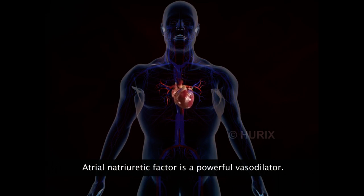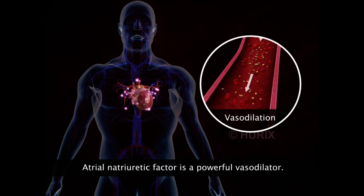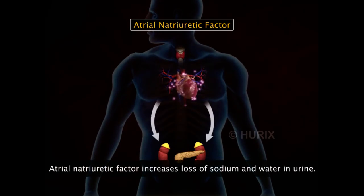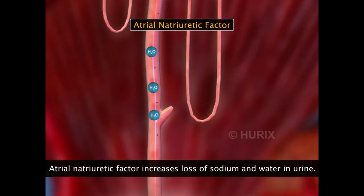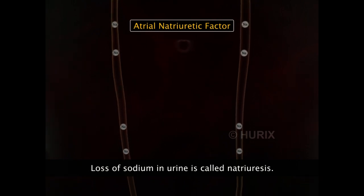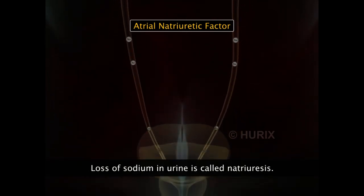Atrial natriuretic factor, being a powerful vasodilator, causes widening of blood vessels, thus lowering the blood pressure. In an attempt to lower blood pressure, the ANF acts on the kidneys and increases the loss of sodium and water in urine. Loss of sodium in urine is called natriuresis. This action of the hormone gives it the name atrial natriuretic factor.